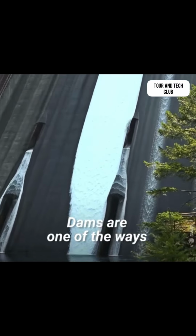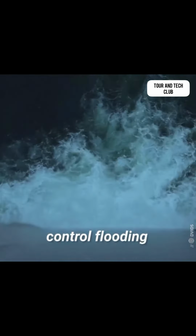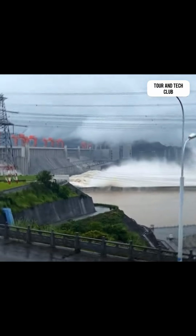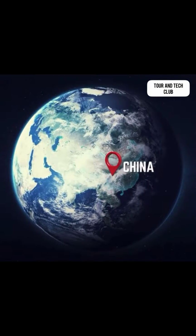Dams are one of the ways we control and engineer nature. We use them to store staggering amounts of water, control flooding, and generate electricity. This is the world's largest hydropower dam, the Three Gorges Dam in China.